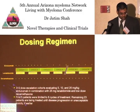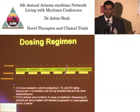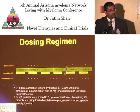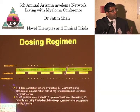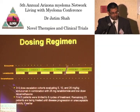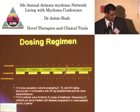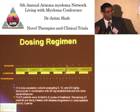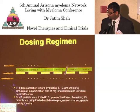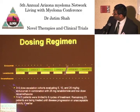When they did a single agent trial by itself, this drug was not active. You give it to patients, and very few patients responded or just had stable disease. It was not a very active drug. But we had some strong preclinical rationale. We were in the lab, we looked at it in combination with Revlimid and said, you know what, with Revlimid it might be an active drug combination, so let's look at it. So they did this trial, giving Revlimid and low-dose dexamethasone, so standard Revlimid dosing, and they gave elotuzumab, which is the top line, which is hard to see. They gave weekly elotuzumab as an IV infusion for the first 2 months, and then afterwards every 2 weeks.